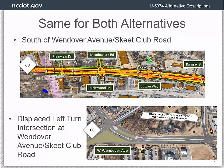For both alternatives, the design from south of Hickswood Road to the Wendover Avenue Skeet Club Road intersection is identical. The existing 2-way left turn lane along NC 68 East Chester Drive will be converted to channelized left turns with concrete islands. The Meadowlark Road Hickswood Road intersection will keep its current design. That intersection aside, drivers who want to make a left turn onto NC 68 East Chester Drive or cross over the road from a side street or driveway will instead be directed to turn right and then use channelized left turn lanes to make a U-turn to head in their desired direction. This is called a reduced conflict intersection, and it's the right way to turn left. More information on reduced conflict intersections can be found on the project webpage.